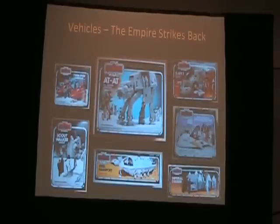And in the Empire Strikes Back line, of course, the most envied toy, which I never had when I was a kid, was the AT-AT, and that was a pretty big toy, kind of expensive, which is probably why a lot of people didn't have it. And then you see some of the other ships there.